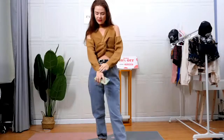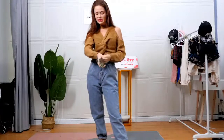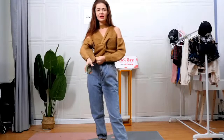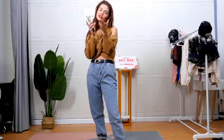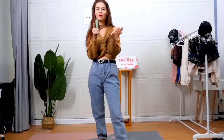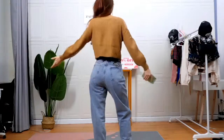I love the length of the sleeves, it's just fine. It's not too short, it's not too long. The material is knitted. It's a little bit elastic, you can stretch it, but not super elastic, so you don't need to worry. After the washing machine, everything will be fine with it. Don't worry about the material at all. So I'd like to show you the back side. It's pretty usual, but I definitely like it.